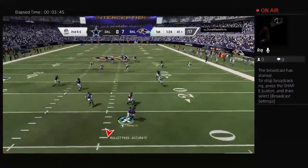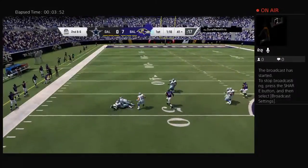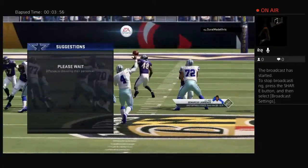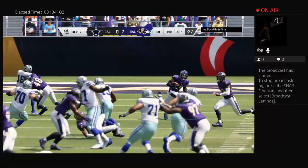Looking for Cooper, and it's intercepted. It's the former Seahawk, Earl Thomas. And he will take this across midfield and down to the 48-yard line. Intended that time for Cooper. Well, not a good omen there. His first throw of the afternoon, intercepted.